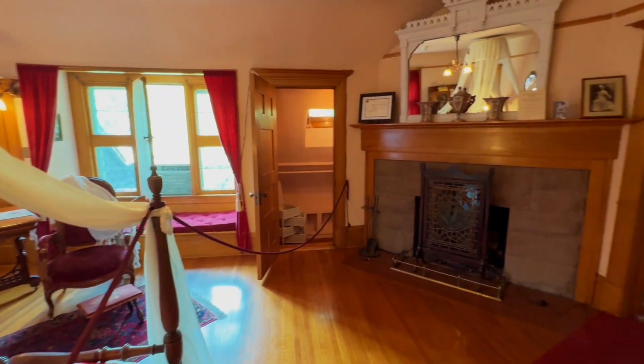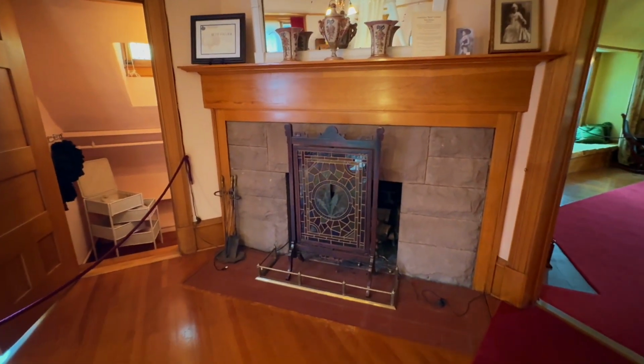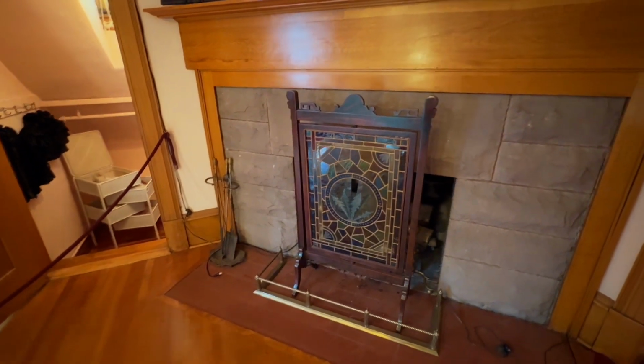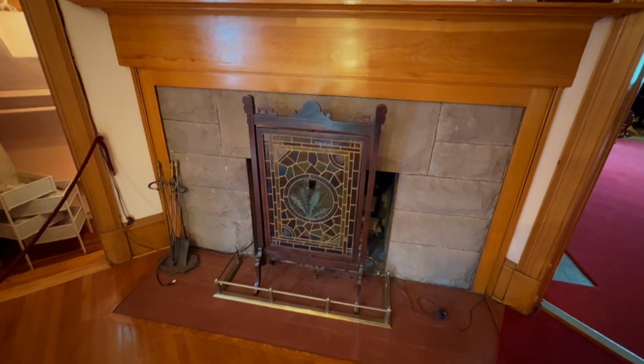And as you go into this room, you notice each one has a fireplace for a heat source. This one has a beautiful stained glass screen that when the fire behind it would show through, would echo all of the beauty of the colors that would then filter into the room.